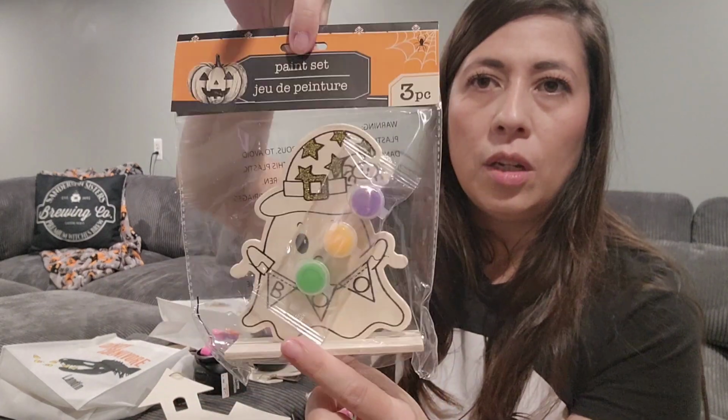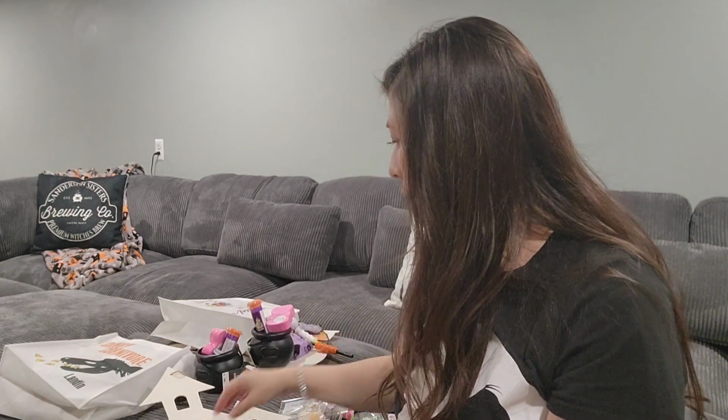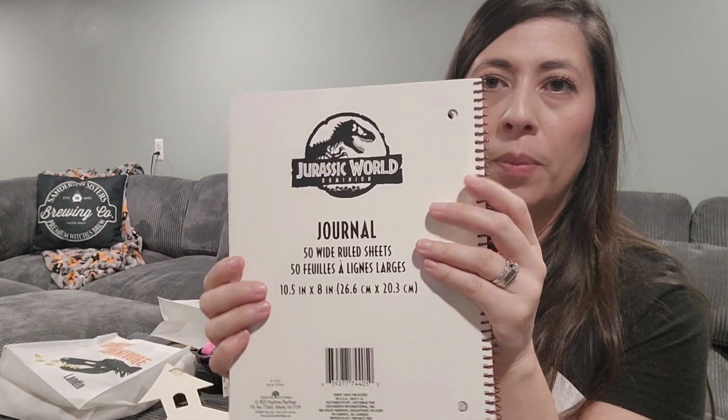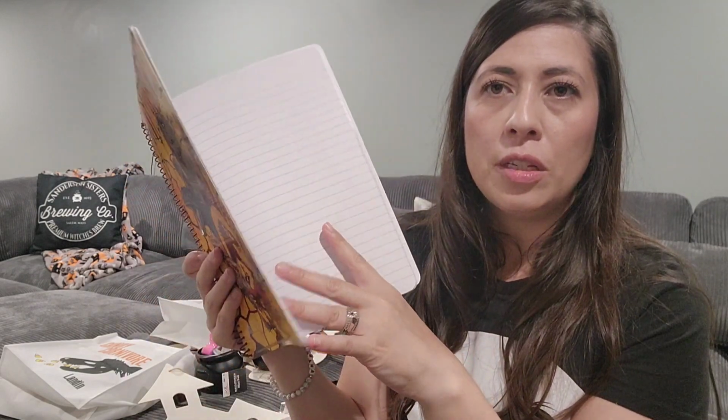From the Dollar Tree, I grabbed one of these little ghost thingies to paint. Just a little fun activity in the morning when they get their bag. Also, they're always looking for paper. My sons are really into Jurassic World, Jurassic Park dinosaurs, so I just got him a notebook from the Dollar Tree so he can go ahead and use this to draw and write.